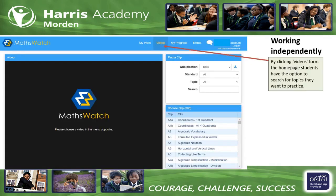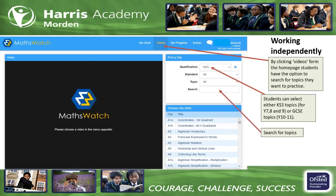Working independently now, on MathWatch, students can click on the videos tab at the top of their screen, and then they can choose the level they want to work on. For example, Key Stage 3 students, year 7, year 8, and year 9, are going to choose the Key Stage 3 level of questions, but the year 10 and 11 students are going to choose the GCSE topics.